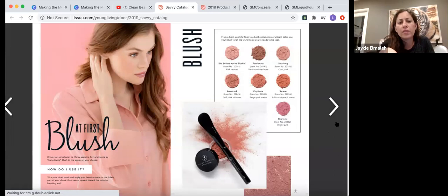And then over here in the blush range, you also have kind of the pinks, and then you have more earthier tones like some browns. So again, depending on your skin type, like this girl that's pictured there has got a bit of reddish in her hair, and I believe she even is freckled a bit. So she's going to go with a little bit more of the pinky sort of orange tones.